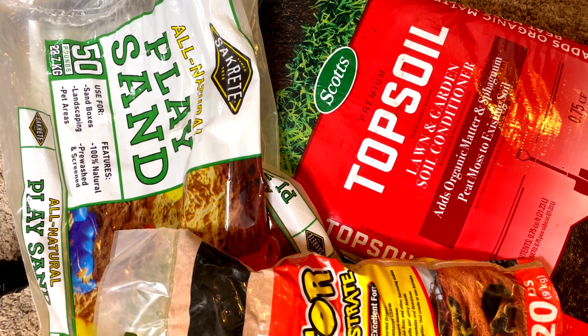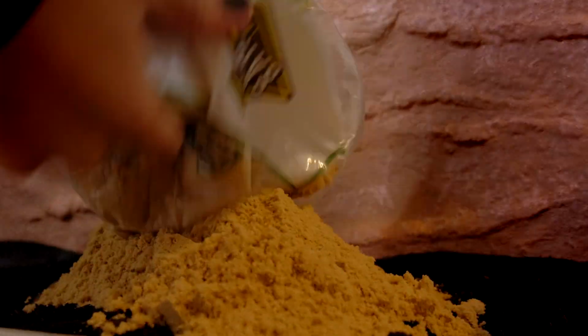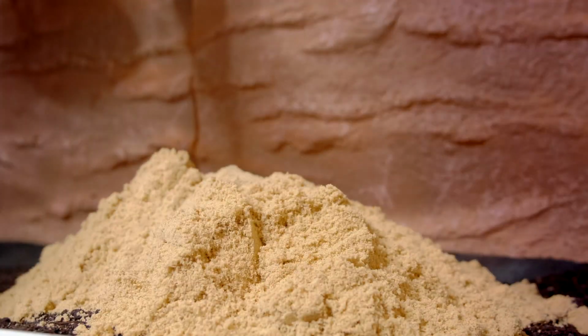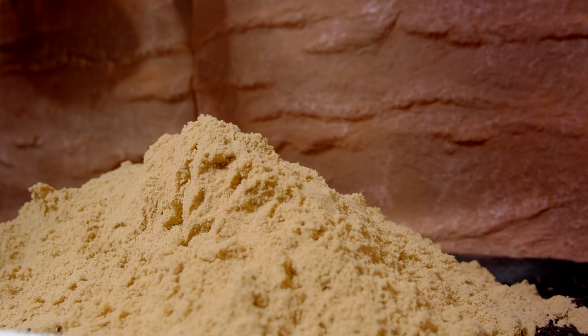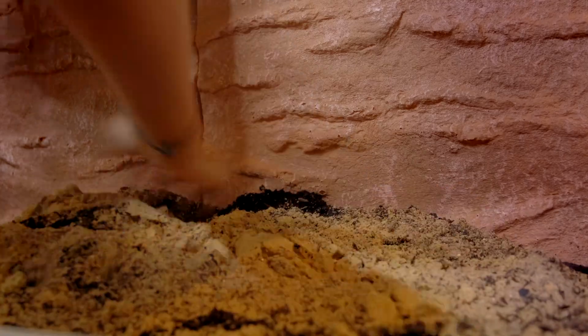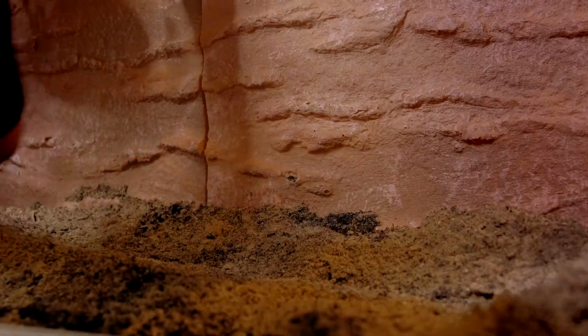You're going to want all that to be pretty moist. So basically the consistency of that should be good enough to build a sandcastle with. If you can pack all that together and build a standing sandcastle, then you're good. They are going to be building a tunnel down into that, and you want the substrate to stick together enough so that the tunnel doesn't collapse in on them, so that they can go down in there and lay their eggs.